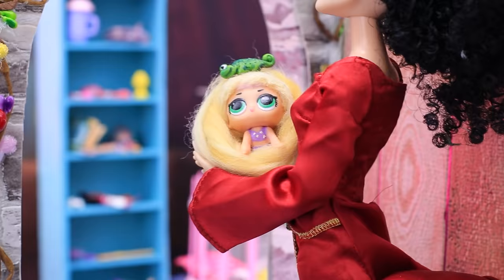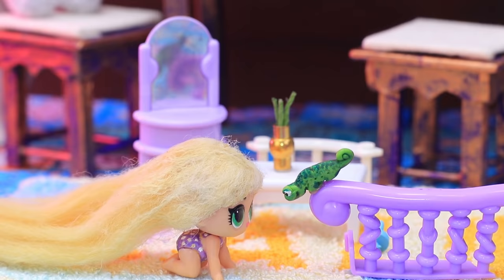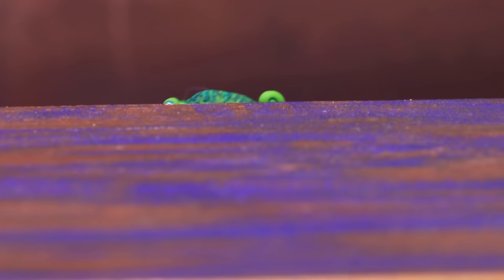Oh, Pascal is feeling bored. Play, kids. These two are inseparable. They always have fun. But Rapunzel is always looking for trouble. Climb on the table. Careful.